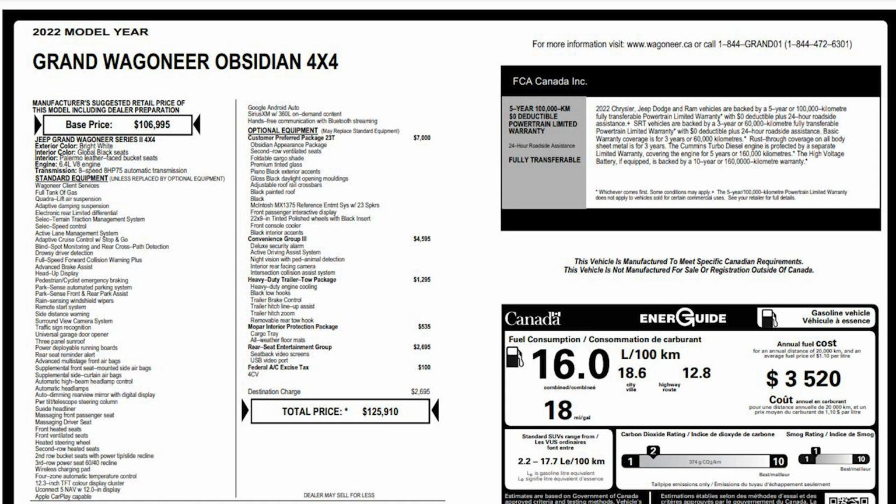And then after you're done with the standard equipment, you've got your optional equipment, and like I mentioned, this has pretty much every single option that you can get this with. Like I mentioned, this is the Obsidian package, convenience group, heavy duty trailer tow package, and all of that good stuff. And then at the bottom you do have the total price. Now keep in mind, this is in Canadian.